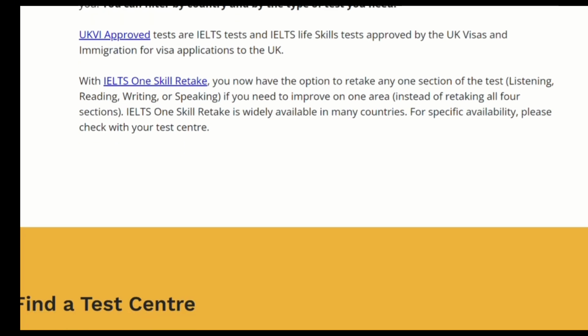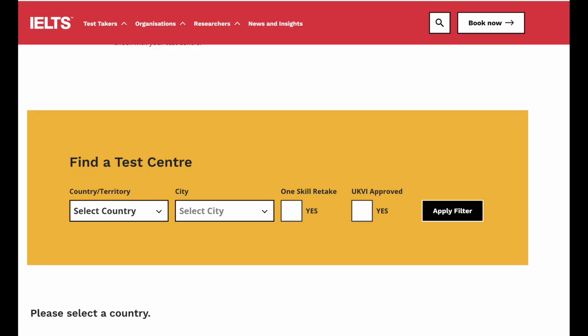Then scroll down and you'll see find a test center, so you can include the country or territory, city, one skill retake, you put yes, and UKVI approved, yes. Then it will provide you with a list of countries or locations where you can carry out your IELTS one skill retake. Remember, I told you that one of the challenges with this system is that you have to make sure that the IELTS one skill retake is available in the center you want to write your IELTS exam. Because if it's not available in that center and you take your IELTS in that particular center, this means that you cannot have that one skill retake. You don't have that opportunity to do that.